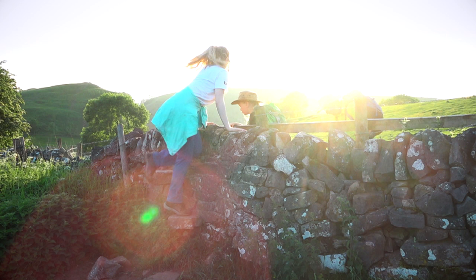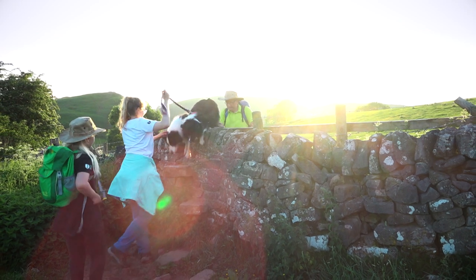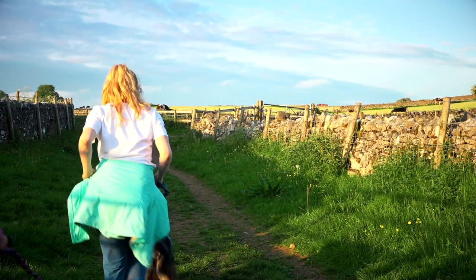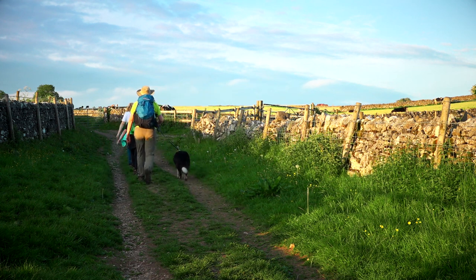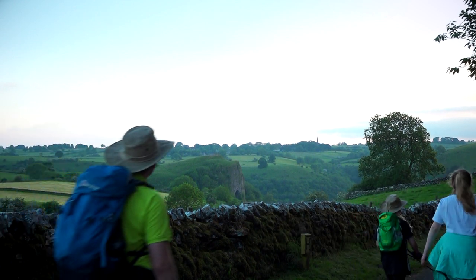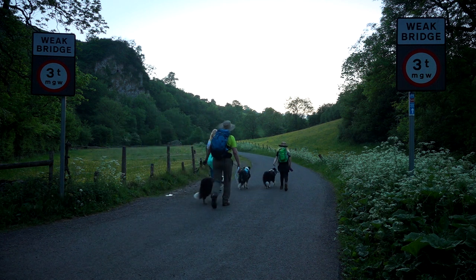This section has two stiles, which are challenging for humans, let alone dogs. Whoa. We've managed. And we're on the footpath towards the village of Wetton. However, we turn left before we get there, to walk back along Leek Road to the car. So the cave really makes that walk interesting for children.